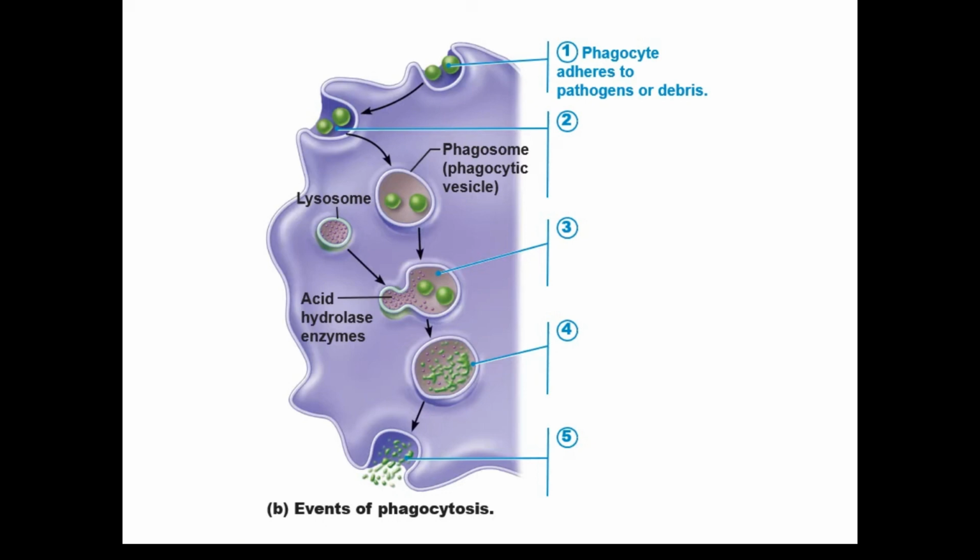I always like to use reference to when I was a kid, we had these greased pig chases. And you had the greased pig and you chased it and you caught it and you couldn't hold it. Well, that's kind of what the snot in your nose is doing to the pathogens. But the pathogens are slick too, and they try to get away from the phagocytes. And pathogens being bad guys, phagocytes being good guys.